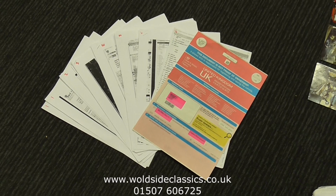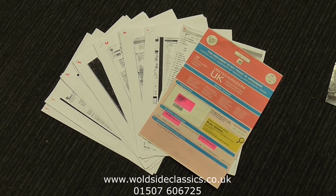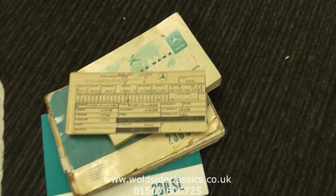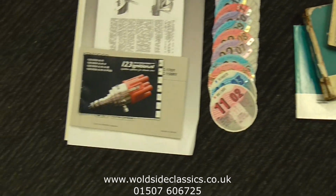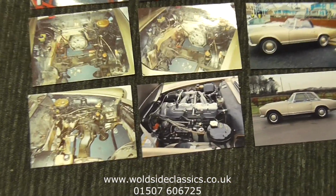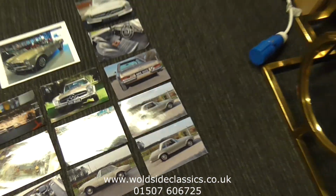Okay, paperwork wise with the Pagoda, there's a massive history file. Included in it is the current V5 registration document with copies of other owners going back to 1971. Original data card there, and the handbooks, through old tax discs, electronic ignition instruction manual there. We've got some photographs of the previous restoration and engine rebuild there.